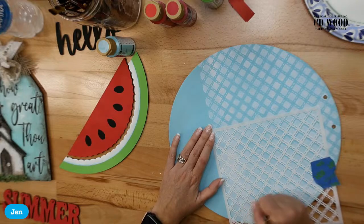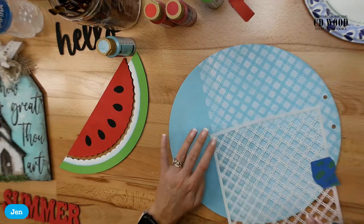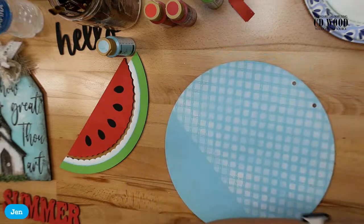That's pretty good. Look at me swirling, guys. I'm not a swirler when I stencil. You guys know that about me, but I did it today.